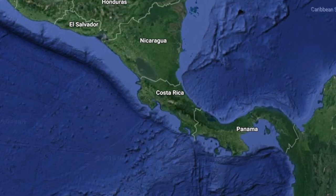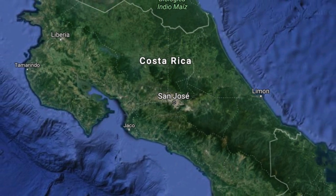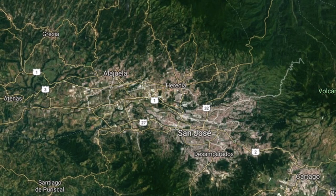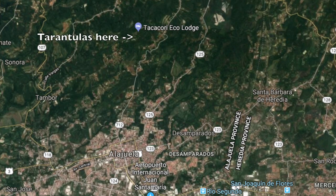After Manuel Antonio, we travelled back to San Jose to catch our flight, and we stayed in Alajuela, which is just to the north of San Jose, for the final night. When we walked to dinner that night, we actually didn't get into dinner because it was a hotel down the road that wouldn't let us in, yay. But on the way back, I spotted a hole with a tarantula sitting in it. Super exciting.